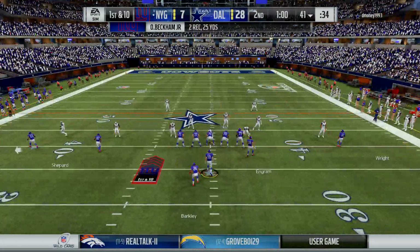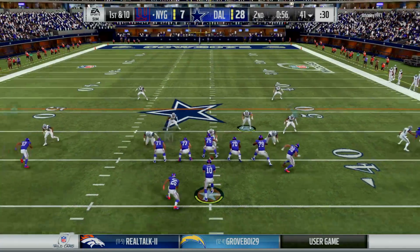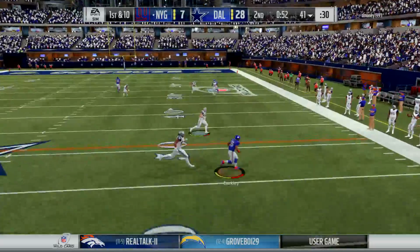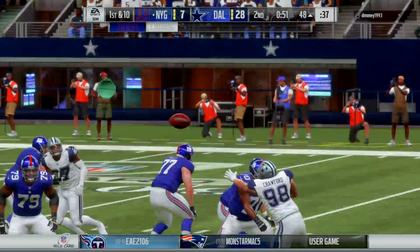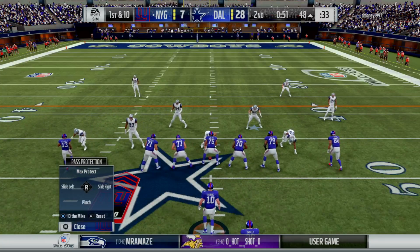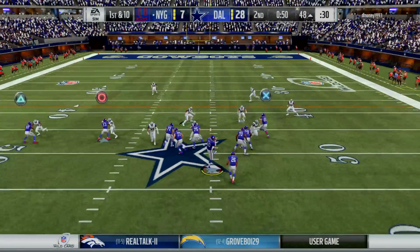One play has them up past the 40 already, and another 1st and 10. On 1st down, Manning. That's complete. He's got Barkley out of the backfield. And he'll take this to the other side of midfield before going out of bounds. Give him 11 yards that time and a new set of downs.